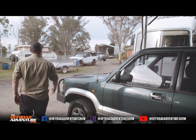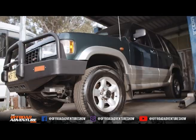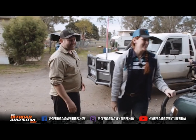I wasn't very convinced when I first got it, but look, it's won me over. Over this way. My vehicle for the Tassie trip is a Holden Jackaroo. This is awesome. A new weapon. Gee, it's tiny for a day.